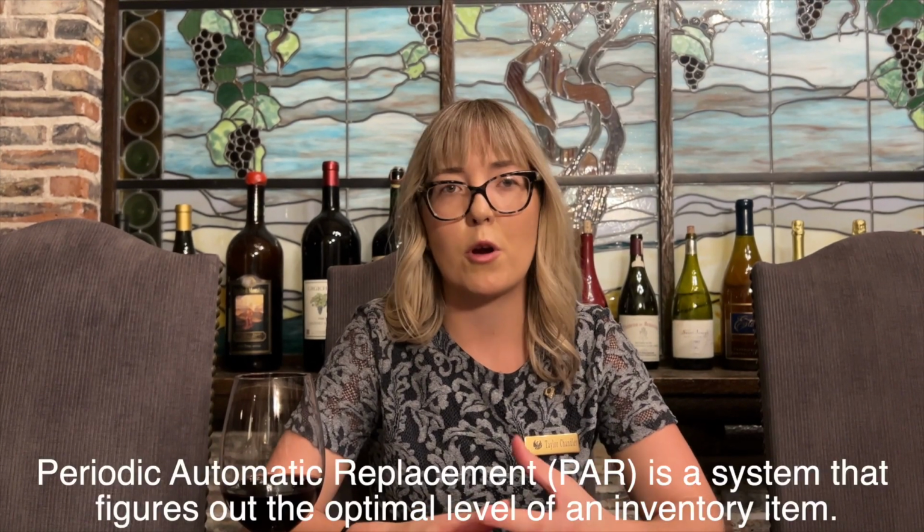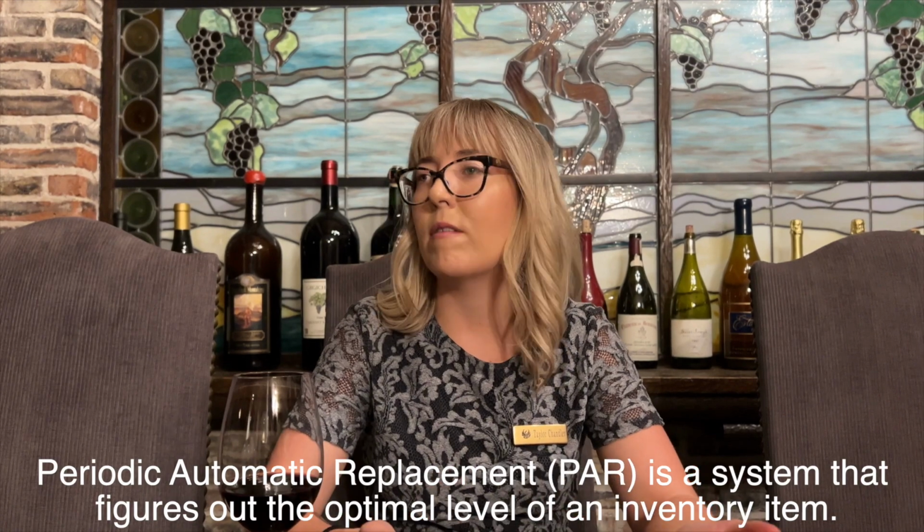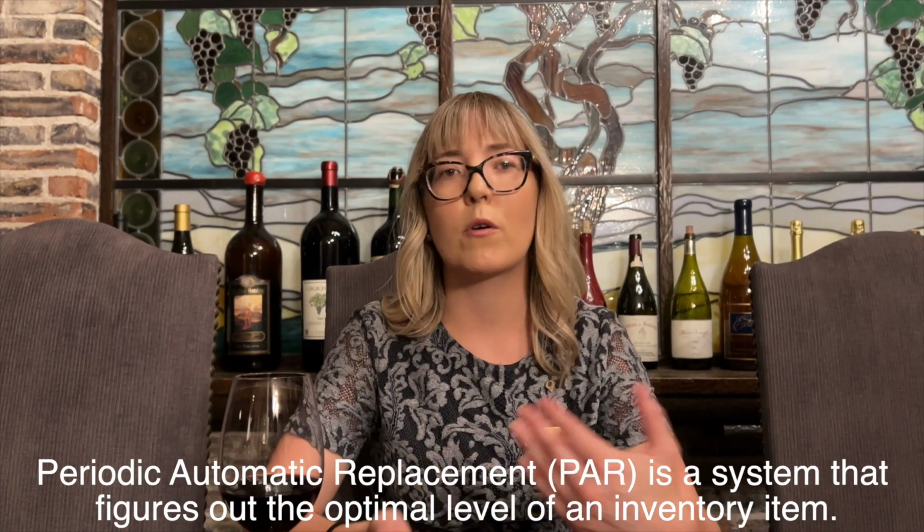So we do inventory once a quarter, which is once every 3 months. We do a massive inventory of everything on property. During that inventory process, I solely focus on our master cellar, and then we also have an upper cellar. And then we have to manage our PARs accurately. So every couple months, we do a PAR evaluation to make sure that we're not over ordering product and vice versa.